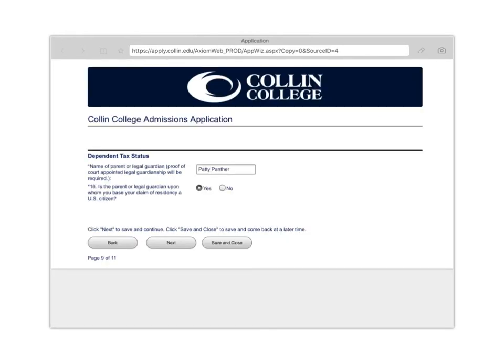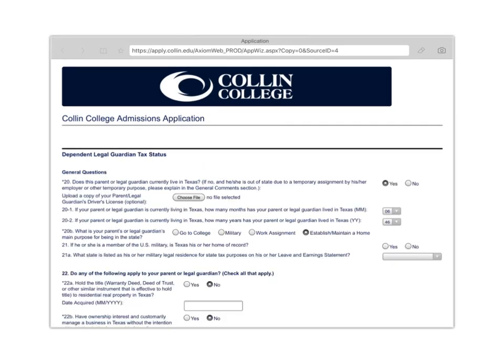The next question, who is your legal guardian? Put that same person's name, and is this parent or legal guardian upon whom you base your claim of residency a U.S. citizen? Click yes or no. Okay? Hit next. Then we're answering information about our parents.